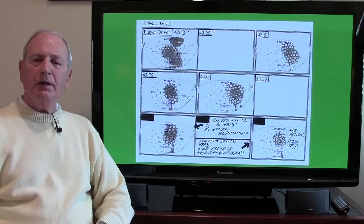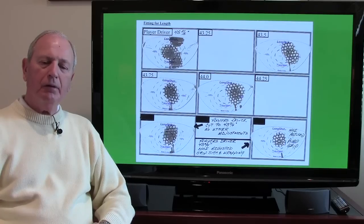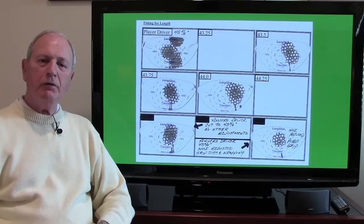What I have here is a series of impact labels that I did with the player. I have a club head that I can put different shafts into that are different lengths, and we can make a club length that can vary 1/4 of an inch at a time. As you can see, we had club lengths of 43 and a half, 43 3/4, and 44 inches long.